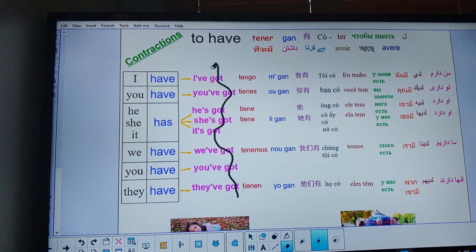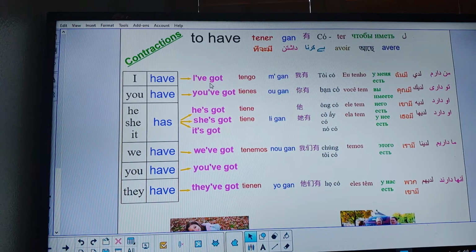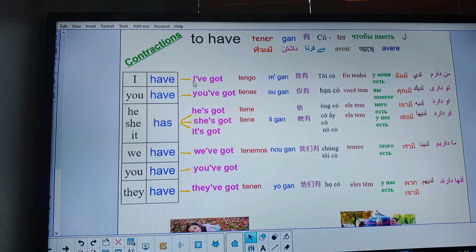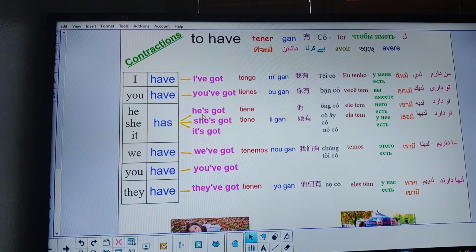Okay. Now, most of us who use the contraction of have, we're going to add this little word. It's another form of have. I've got. Okay? In other words, it's in my possession or it belongs to me. So most people will add this word onto the first part. We'll talk about this more. But just practice it like this. I've got. You've got. He's got. She's got. It's got. We've got. You've got. They've got.